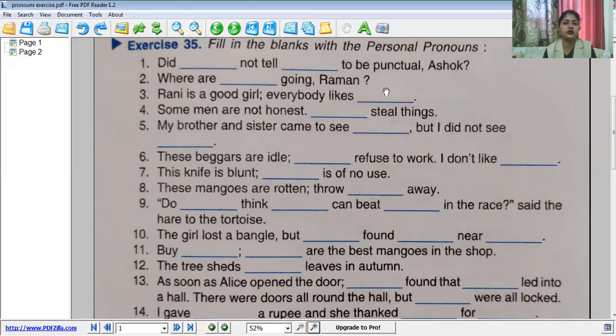Okay, children? Now, the first one: did you not tell him to be punctual, Ashok? Or did you not tell her to be punctual, Ashok? Both correct. Or you can say, did he not tell you to be punctual, Ashok? You can use it this way also. All these are correct. Next: where are you going, Raman? Rani is a good girl. Everybody likes her.